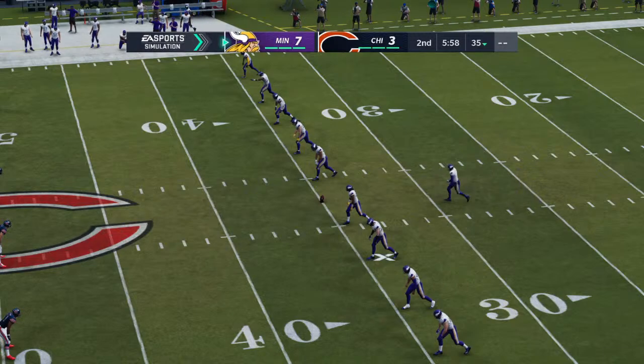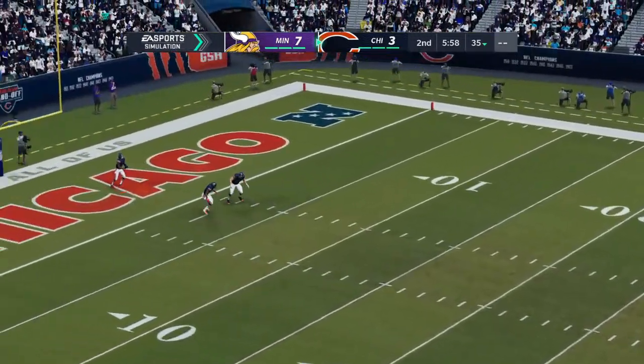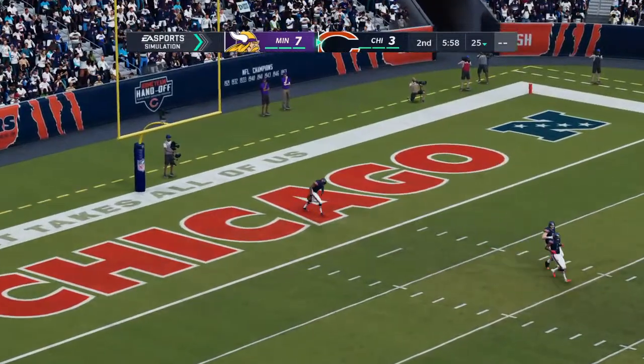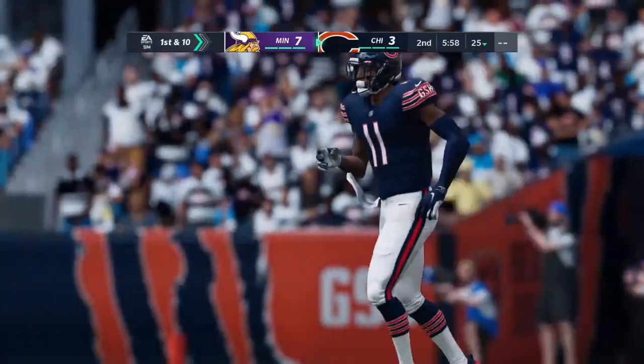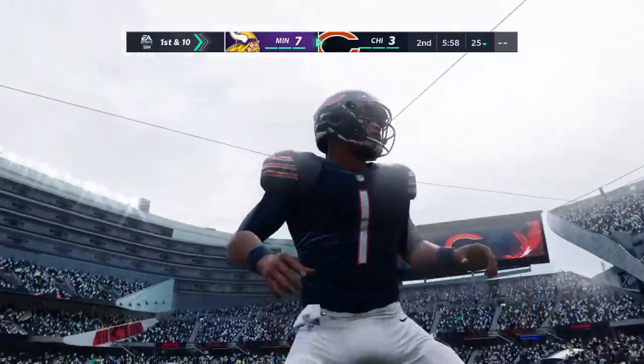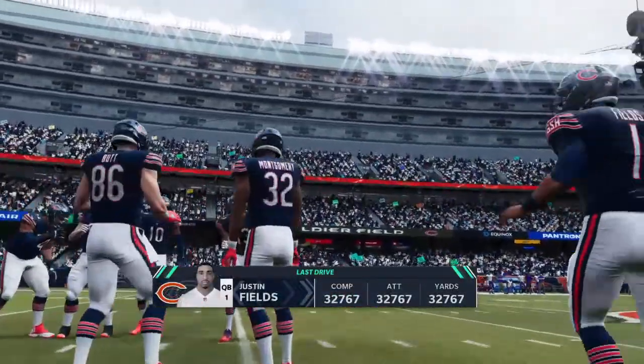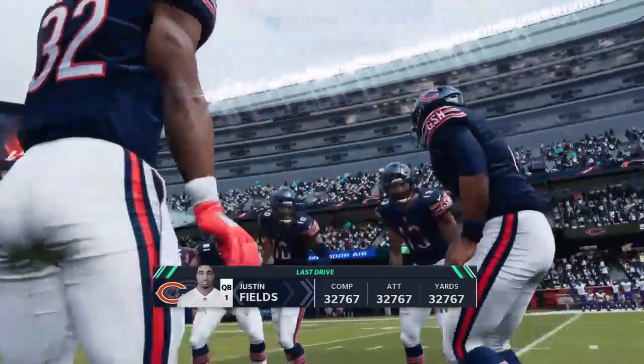Bailey now to kick it away after the touchdown. And this carries into the end zone. And he'll just take a seat, and the drive will begin at the 25-yard line. Chicago works their way back onto the field here for their second drive of the game. And after the field goal last time, let's see what they can get here.